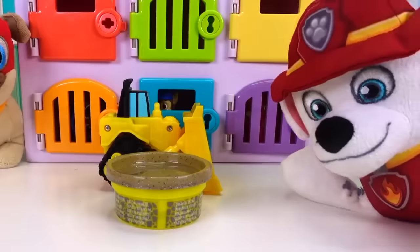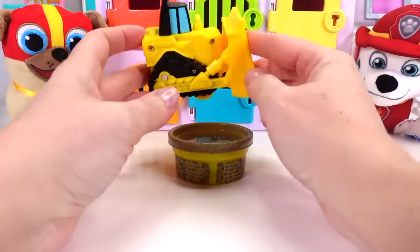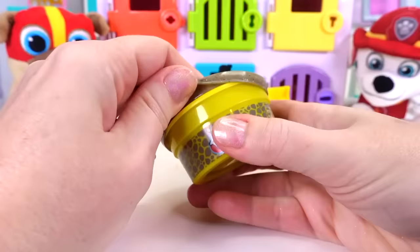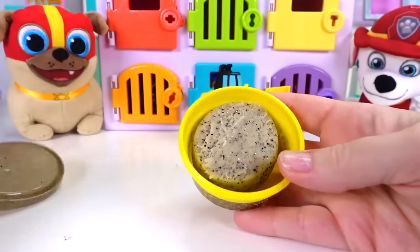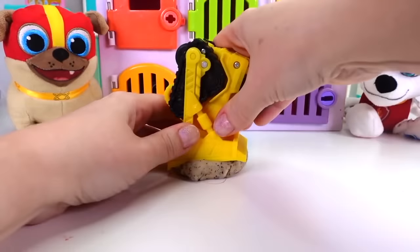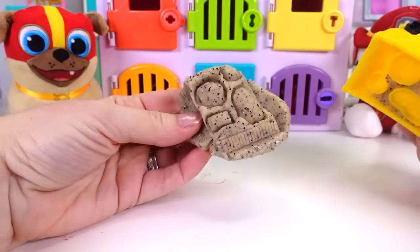Wait a minute! There is no Rubble here! That's right, Marshall, but I think we need to trust our fizzy magic and see what happens when we use this bulldozer and this Play-Doh with glitter in it. And we use this to make rocks. A bunch of rocks is also called rubble. Look, we have some rubble.